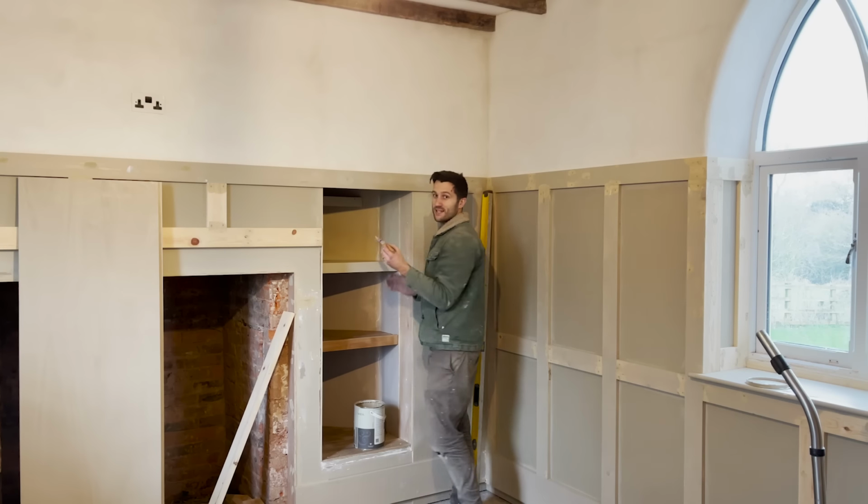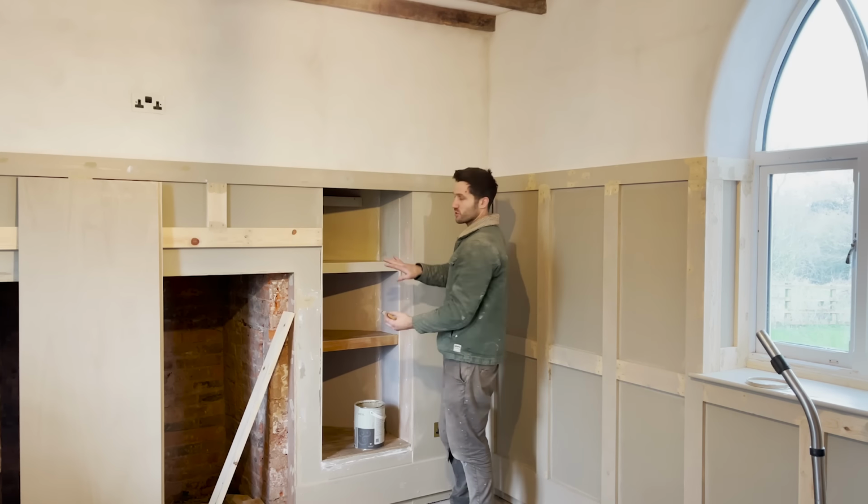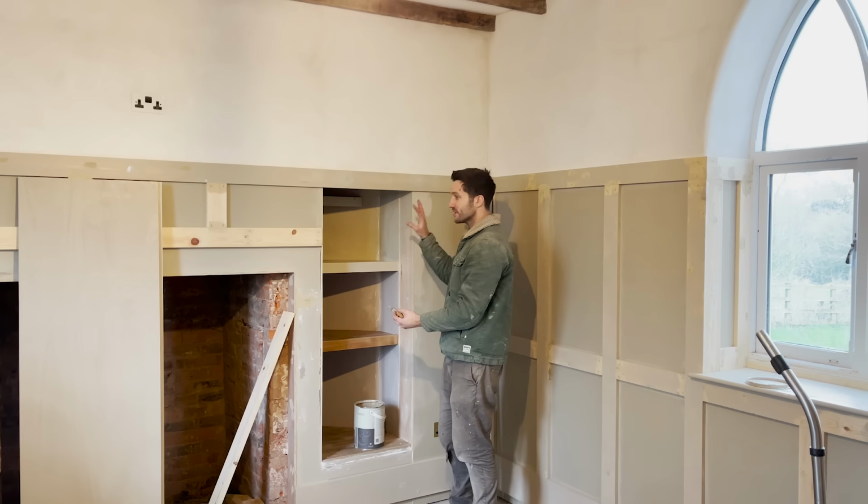So I'm painting inside our hidden cupboard. What we're gonna do is create a panel door here, which you push click and it'll open, and we'll have additional storage in here. I didn't like the look of them. I wanted to cover them over completely. We didn't need it. I didn't need the storage. But I did need the storage.